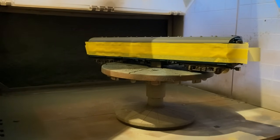Once that's dried, we'll then go over that with a matte varnish just to seal all of that paintwork in and just protect it for future handling on Dave's layout as they get moved from one siding to another or taken off the rails and put into storage.